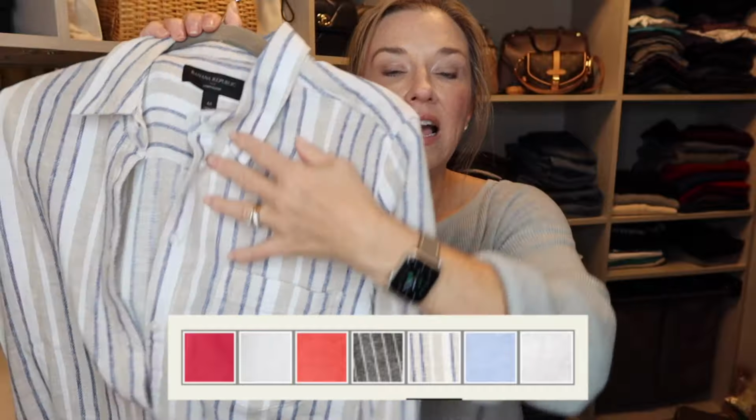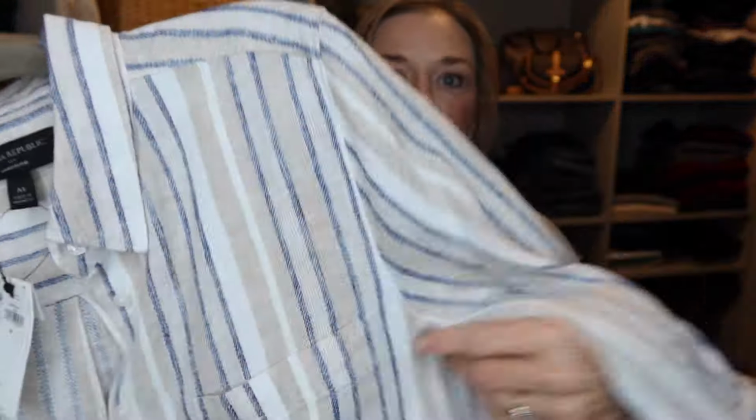I think it would be cute over a swimsuit. I just think this was adorable, and it buttons up all the way. It's got a pocket, lots of different colors. I also got it in this other rosy tone color, which is just bright and beautiful. And it's linen blend, but it's a drapey, cottony, soft kind of thing that doesn't wrinkle immediately like some linen does. So yeah, really enjoying that one. I love how it looks on, and I can't wait to start wearing that one.